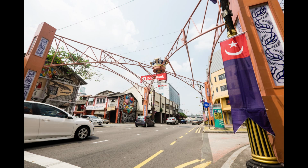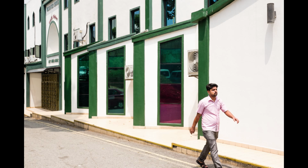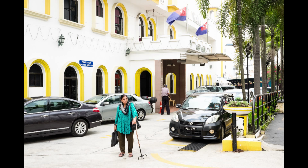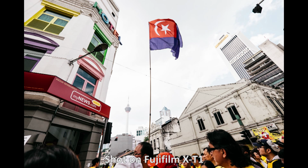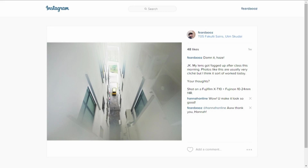The images it produced were just undoubtedly beautiful. I mean, the colors were rendered really nicely, and when I processed them in Lightroom, they just really popped out of the screen. One of the best things about the camera is the image quality, and it is the same as the well-known superb image quality of the X-T1. The Wi-Fi capability of both these cameras is also very awesome.